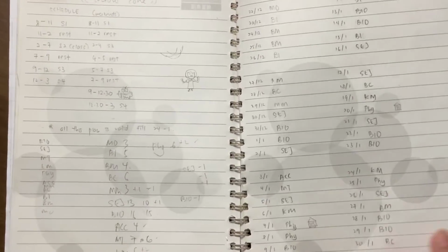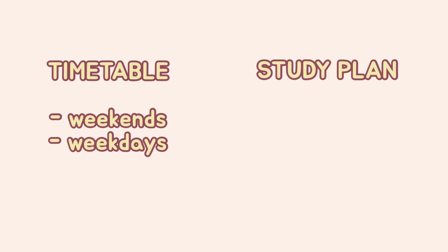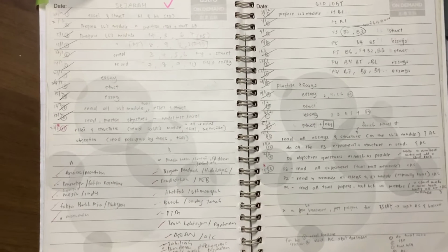A lot of you guys ask about my timetable and my study plan in Form 5. How's my preparation for SPM? So, how to manage time? This is a very general question, but I like it. Basically, what you need to have right now, two things. First is your timetable for the weekend and weekdays. The second one is the study plan. Basically, you will want to list out everything that you want to do every day.